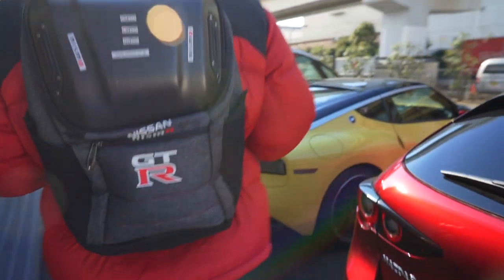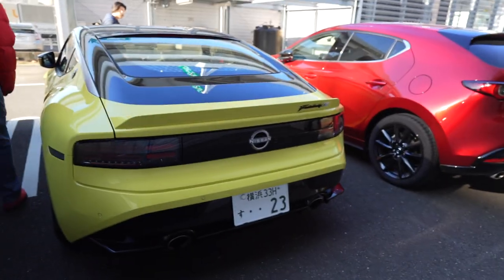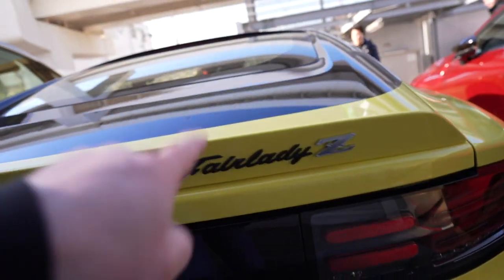Oh, I see all the race cars. I see all the race cars in there. Oh man, look at this. You guys, this car is so much nicer in person. They should do this in America. If you guys have a 400, you guys should get a Fair Lady badge.